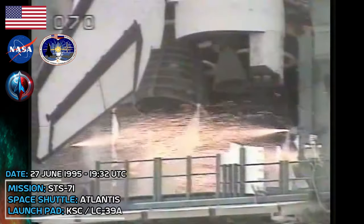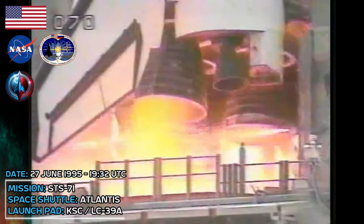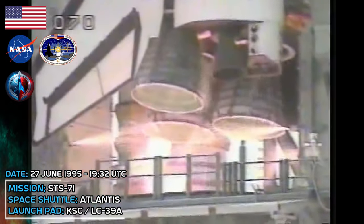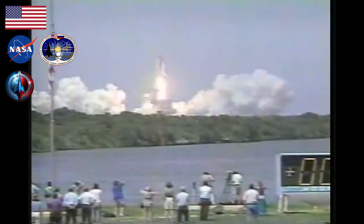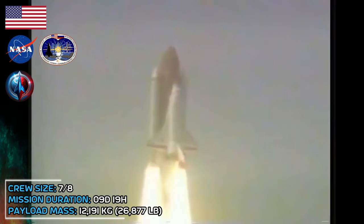T-minus 10, 9, 8, 7, 6, 5. We have three main engines up and running. 2, 1. And liftoff of the Space Shuttle Atlantis on a mission that will herald a new day of international cooperation in space. Houston now controlling.